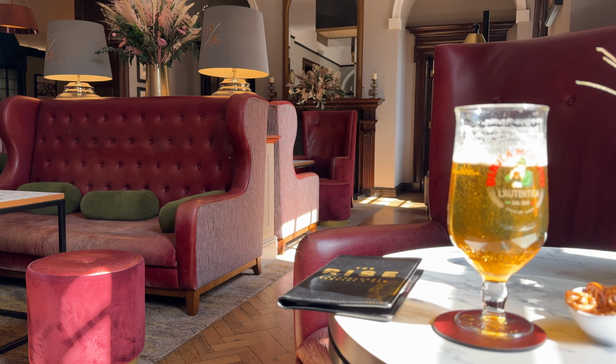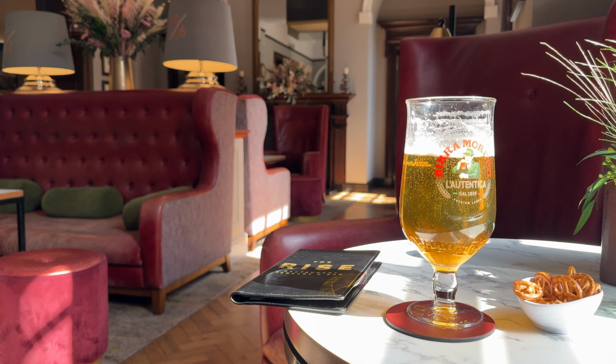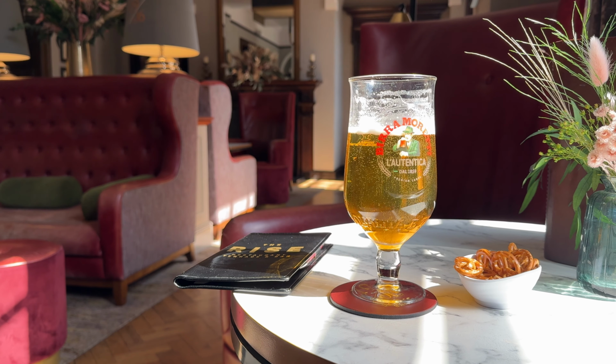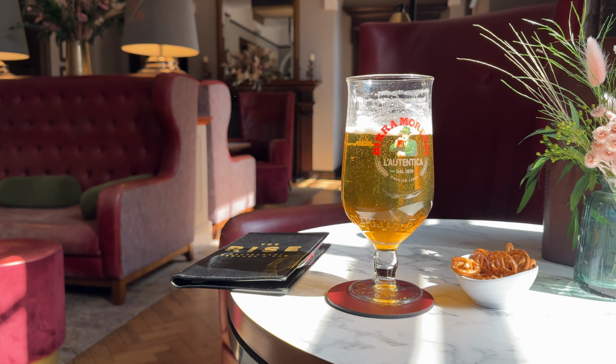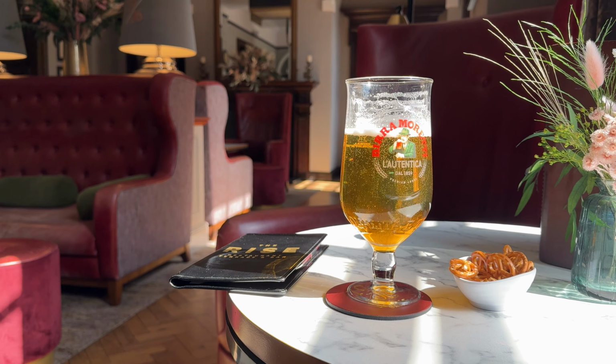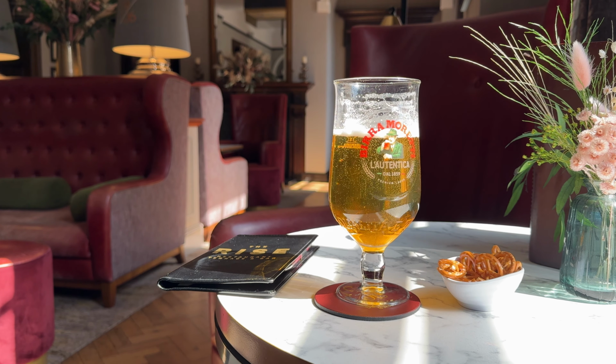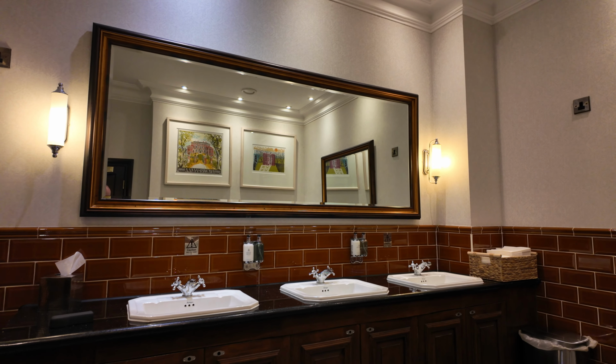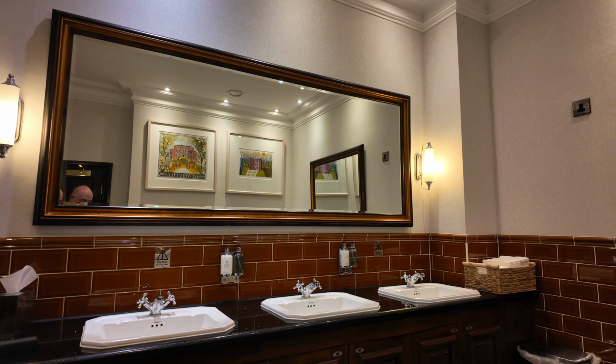But your third option is you can also get some food and snacks here in the bar. They do a really decent menu, and they serve food here between 12 p.m. and 10 p.m. So I'm going to grab this beer and then do a little bit more filming around the hotel and show you a little bit more about what you can expect. And what better place to start than the gents' toilets?